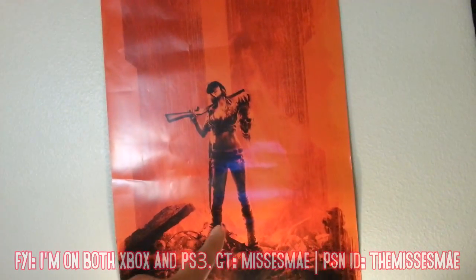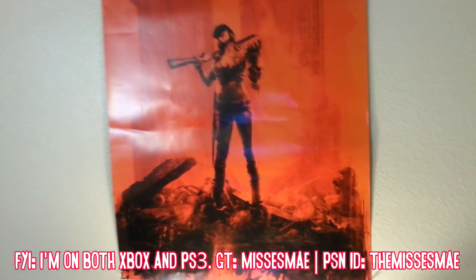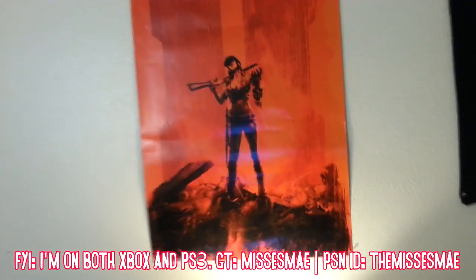I pre-ordered Black Ops 2 both for my PS3 and for my Xbox. Yeah, by the way, you'll hear Lui in the back because he's playing in his office. But yeah, so I really like the zombie side of the Black Ops 2 poster. That's why it's up like that. The other one's somewhere in the room.